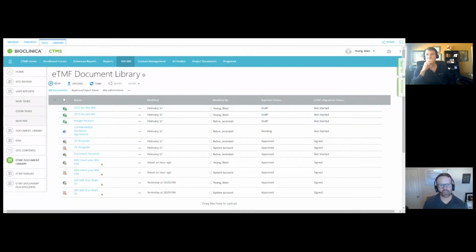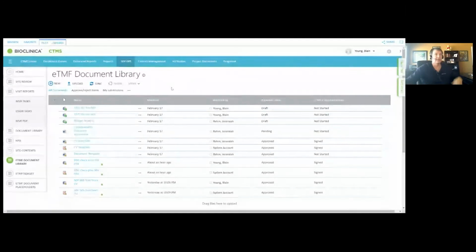However, there's a couple of key things that Rich mentioned before. It's going to be DIA reference model using that, and we're also going to make sure that it's Part 11 compliant and has a full audit log. So we're going to look at some of those features right now. And has everybody seen that? Okay, fantastic. Okay, great. Sorry about that.